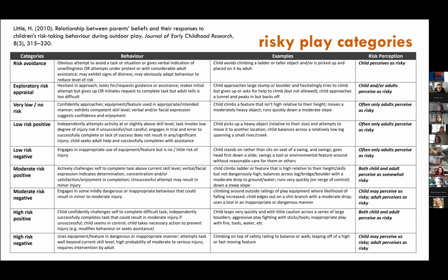So for the risk-taking behavior variable that we have been using, we adapted from Helen Little, who had developed an observational typology for looking at children's risk-taking behavior. And the thing that it does is we don't capture the specific type of risk that's happening. We capture the intensity of it, and whether it has positive components, at low, moderate, or high, and then also negative ones at low, moderate, or high.